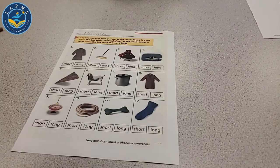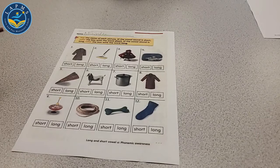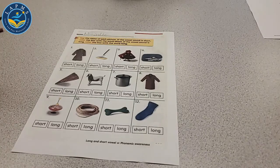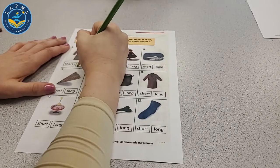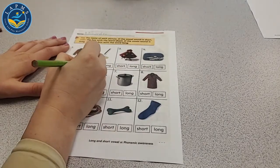Let's look at number one. What are we looking at here? This is a robe. So the O in robe is short or long? Robe. R-O. Is it short or long? Robe. Long. Fantastic. That's exactly right. Long it is. Let's color in long and take a look at the next one.